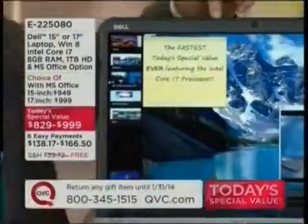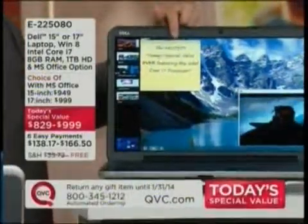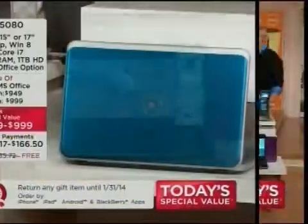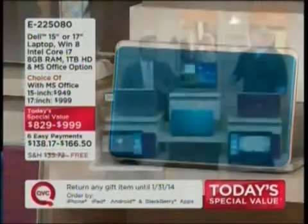And Rick, I have to call this out. This is the fastest Today's Special Value we have ever offered. Now, let's show your computer. We've got your processor series from Intel, and it just came out, the 4th generation i7 processor.